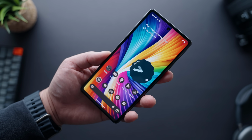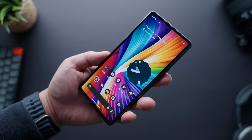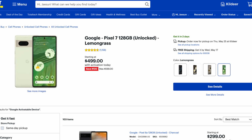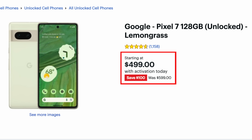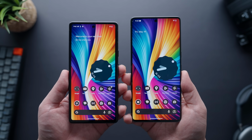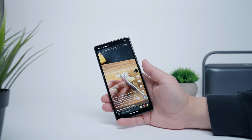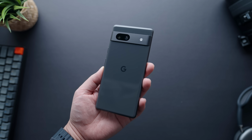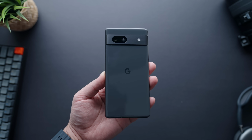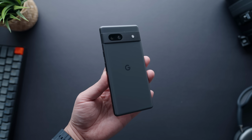But remember I said at the beginning of the video that it's kind of in a weird place within its own Pixel landscape? The reason I said that is this. As of filming this video, you could buy a new Pixel 7 for, you guessed it, $499. So for the exact same price, you can get the better version of this phone that has a more premium build, better battery life, and more, which makes the positioning of the 7a kind of awkward. Now yes, this is a sale price for the Pixel 7 as it normally retails for $599, so it's not always going to be available at that reduced price, but I don't think it's going to be too hard to find either.